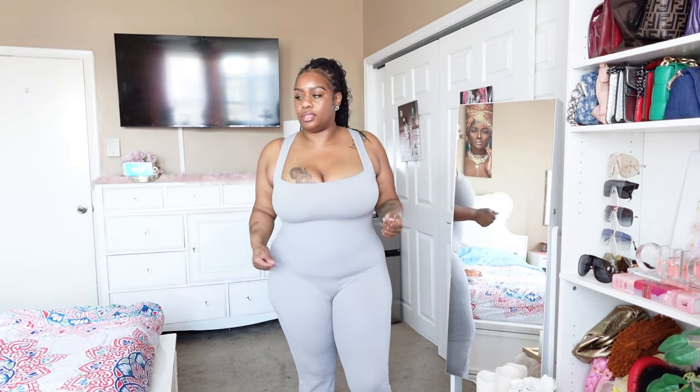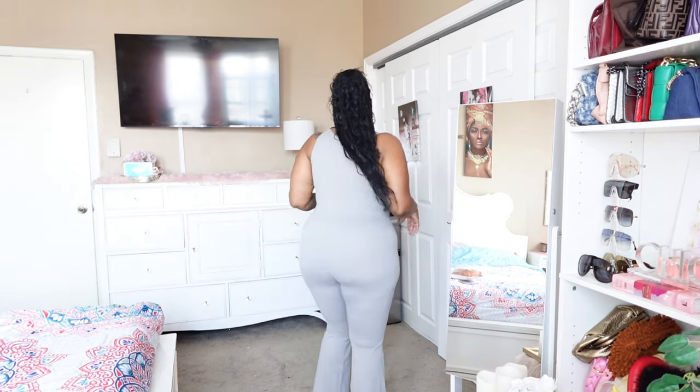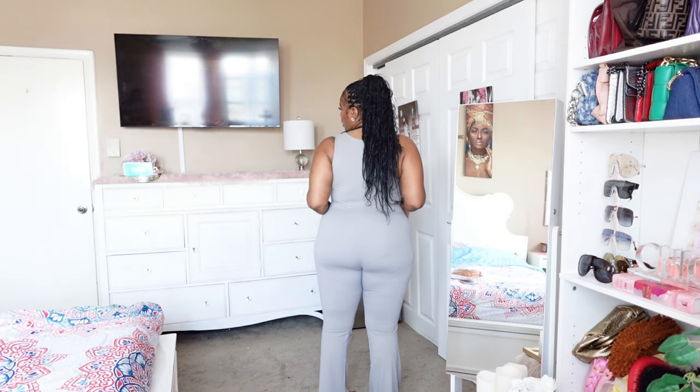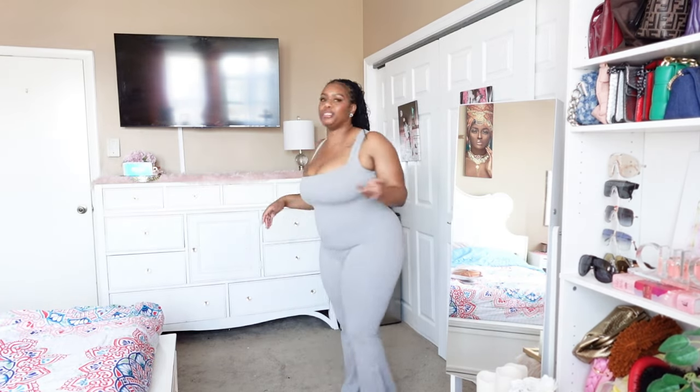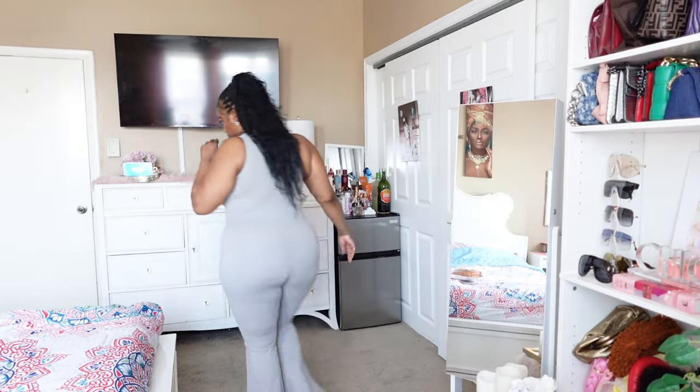This wasn't like the first one, like that brand. That one I just threw on, and it was a size large. This one is an extra large, and I definitely need an extra large, if not the bigger size. But it's definitely a little tighter than the other jumpsuits I have. But I still like it. I'm going to just show y'all what I would wear with it, but I'm not going to put it on. Let me just show you.